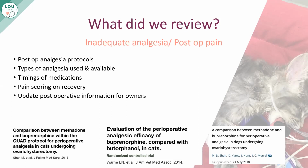You know, a nice quiet dog, because they're really painful and they don't want to move. Yes, it makes life easier for the owner, but it's not really fair on the patient. So this is something definitely to look at.